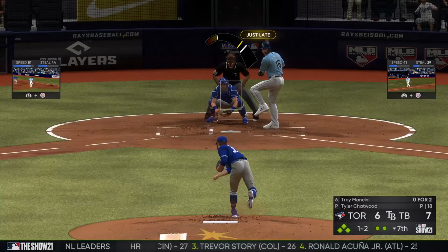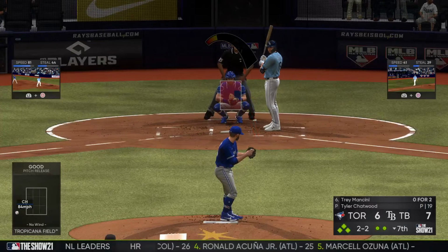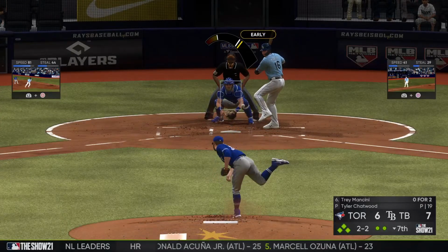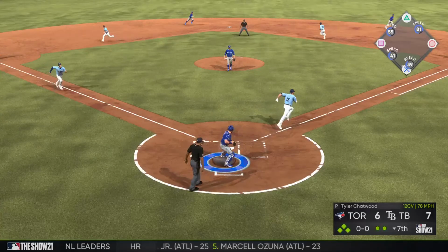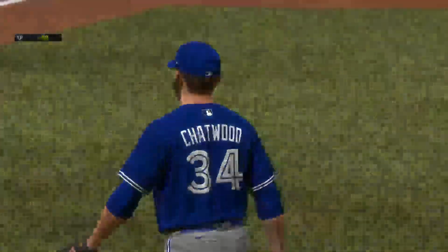I mean, he's coming right after him, Matty. 3 fastballs in a row. Not close with the off-speed pitch, taken for a ball. Swung on, and he went fishing in the dirt. McGuire reaches out for the tag, and that ends the inning.